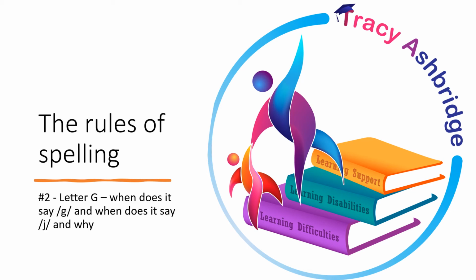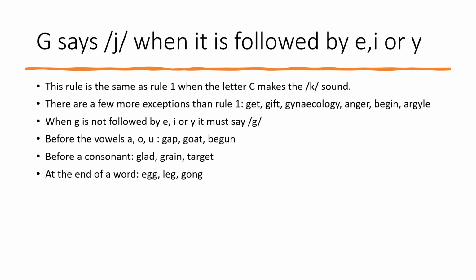This is rule 2 of the Rules of Spelling series. So in rule 2, we look at the letter G. When does it say the sound G? And when does it say the sound J? And why is that the case? So letter G says the J sound when it's followed by an E, an I, or a Y.